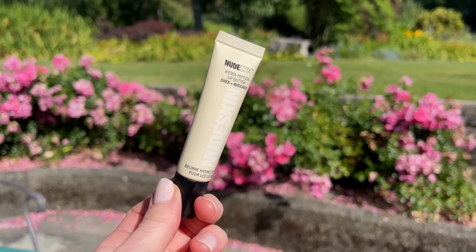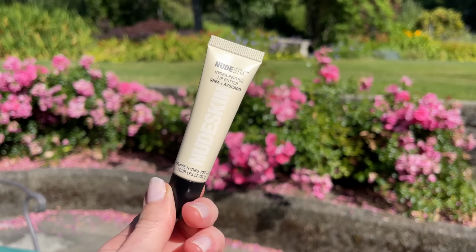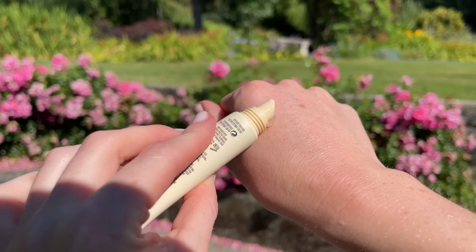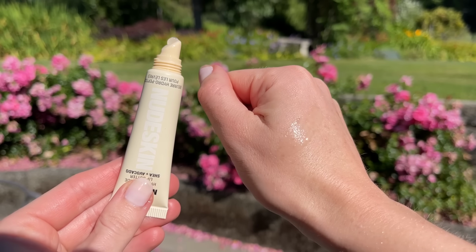To me, this isn't thick nor thin, but it has the strongest mint experience I have ever tried in my life. Whew. It burns my eyes. It's a chocolate peppermint smell. So it smells exactly like Thin Mint Girl Scout cookies, and I do like that smell, but the peppermint is so much stronger than the chocolate. And truly, this makes me feel like I rubbed ice on my lips. It's the strongest cooling sensation I have ever tried.